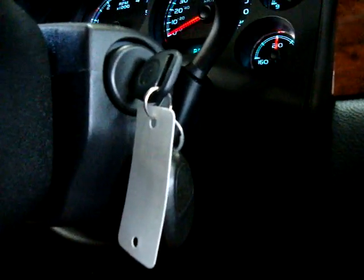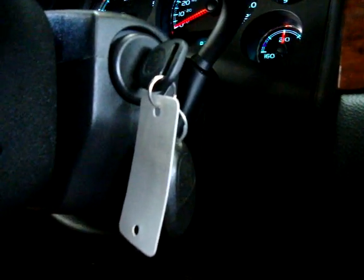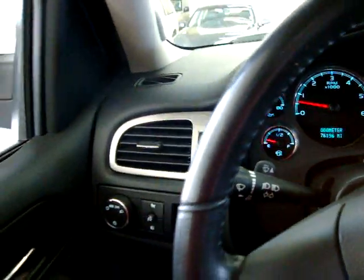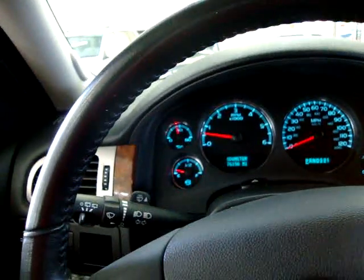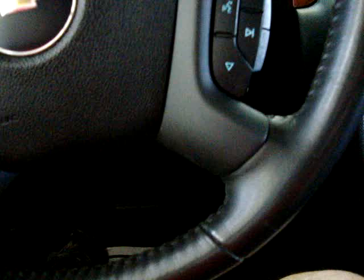Another thing about the OnStar: if you lock the keys inside your vehicle, all you've got to do is call the 1-800 number provided by OnStar to call the OnStar center. Give them your credentials, such as your name, username, password, social security, whatever they use to identify you, and they can send an immediate signal to your car and get it open. That way you save money. You don't have to call a locksmith, and you don't have to wait a bunch of time for the locksmith to get there.